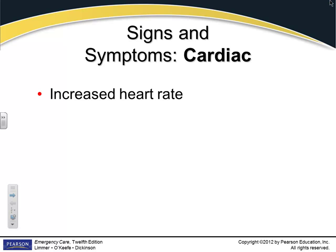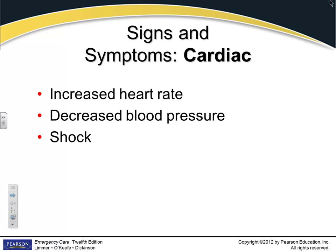Okay, first off, you're going to become tachycardic, right? Why? My blood pressure just dropped to the floor, so you're going to be tachycardic. Decreased blood pressure. Your patient's going to become shocky because why? My blood pressure just dropped to the floor. And, hey, I can't breathe. So now I'm not perfusing well.